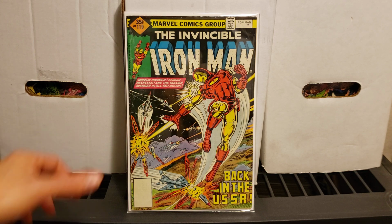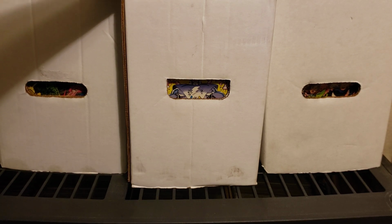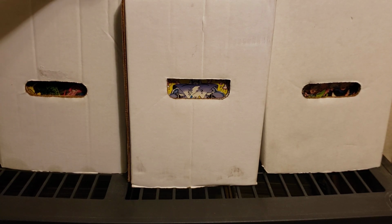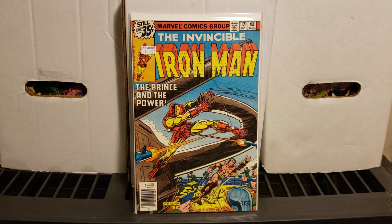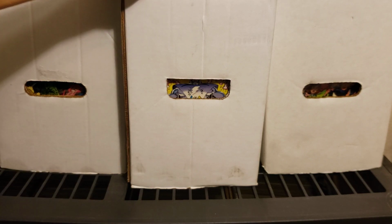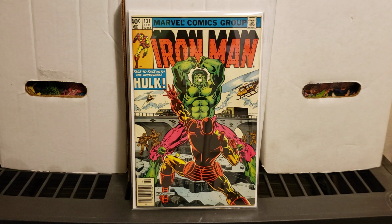119. Remember grab bags? Did you guys have grab bags? Little brown bags. They put like maybe four comics in for $1. 121. 131. Grab bags were awesome.